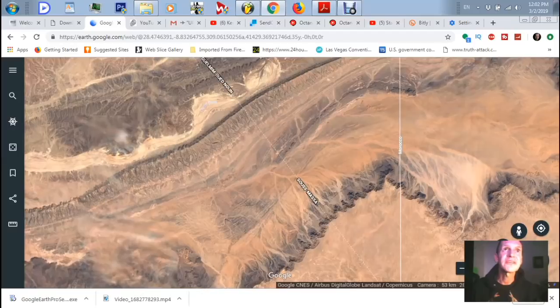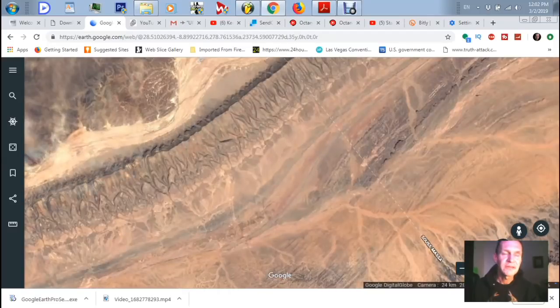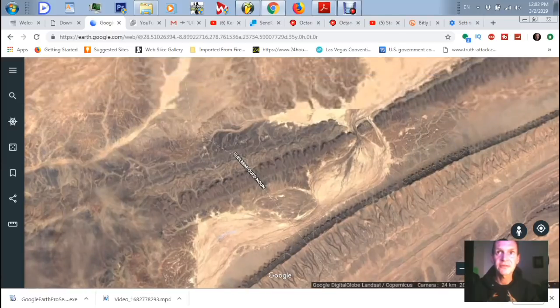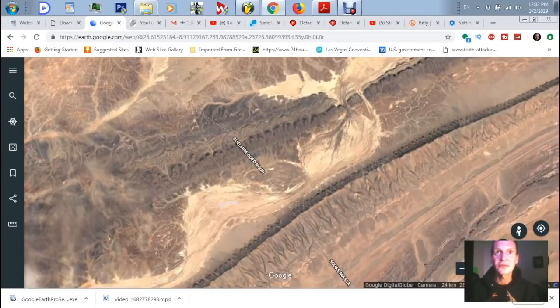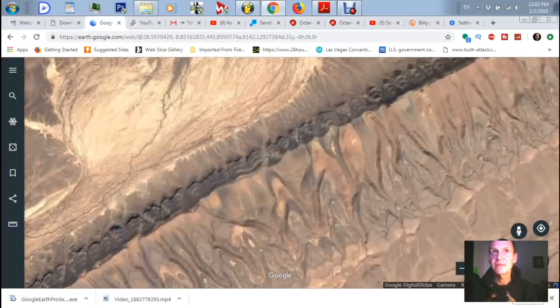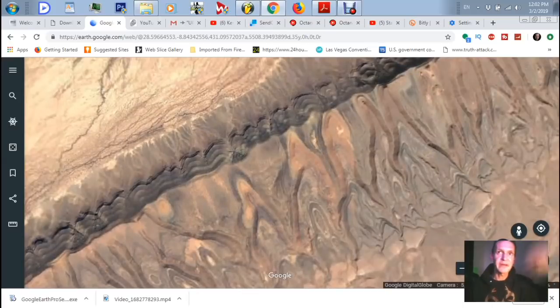Okay, now look at these scales here. And this is described in the Bible of the leviathan as having scales that are so close together, air couldn't get through them. And you could see the patterns here. This isn't your normal erosion, like I said. You can't make that claim. Otherwise you'd see these eroding patterns everywhere. And you don't. I mean, it's dragon scales is what it is.